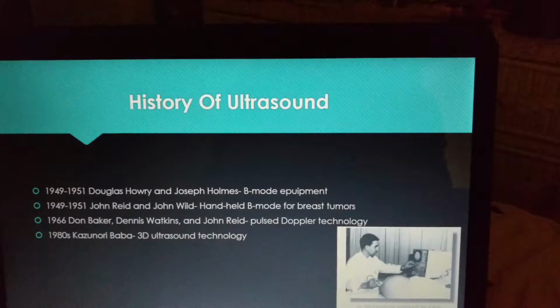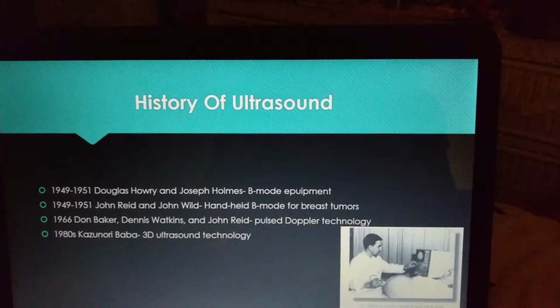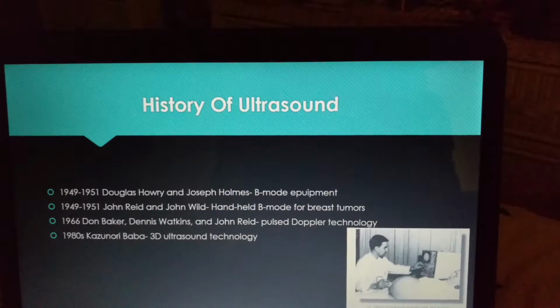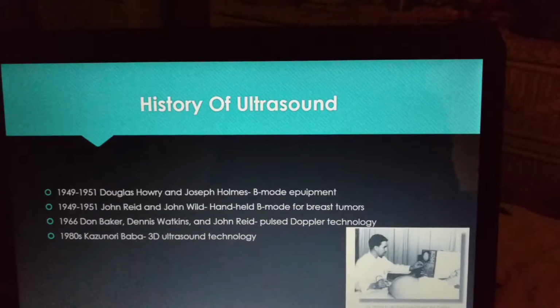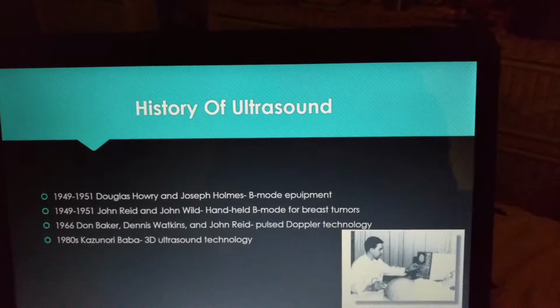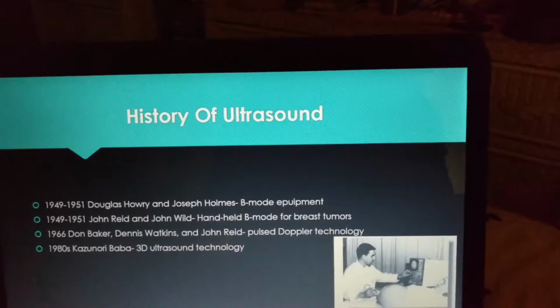In 1966, Don Baker, Dennis Watkins, and John Reid designed pulsed Doppler ultrasound technology. Developments led to imaging blood flow in various layers of the heart. And in the 1980s, Kazunari Baba developed 3D ultrasound technology and captured three-dimensional images of a fetus in 1986.